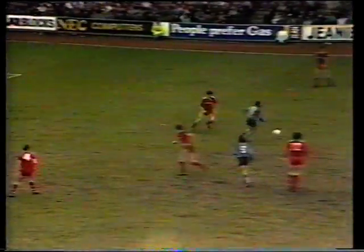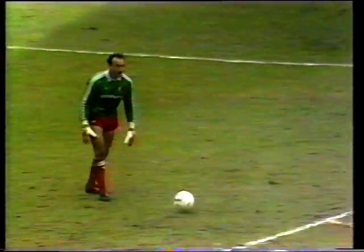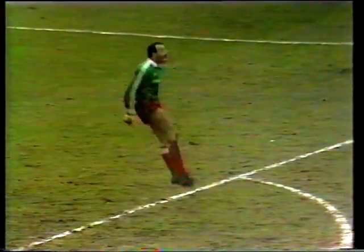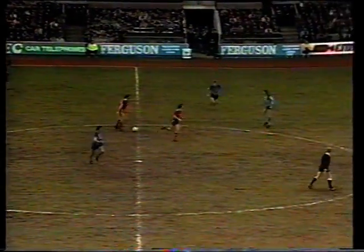Header going straight to Case, trapped there by Wallace. Now for Lawrence. Little George Lawrence playing it into an offside. To that part of the game, of course, where exhaustion starts to take over and the odd crucial mistake might well creep in.